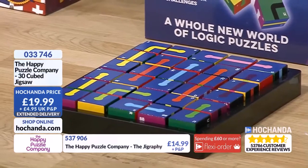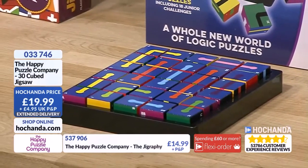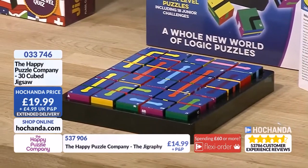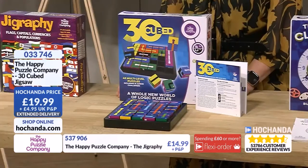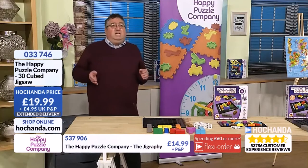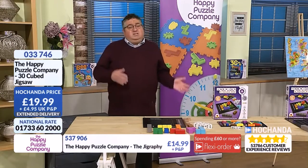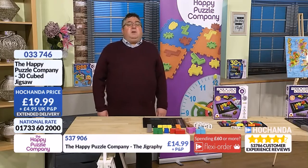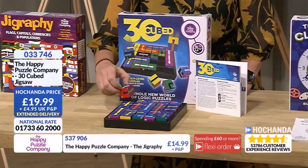So it does start off nice and easy. And the really good thing about it is that you've got a whole set of junior puzzles in there which use 20 of the cubes rather than 30 of the cubes. That means that younger people from the age of 6 will be able to get started on this. But this is very much intended as a generational family puzzle which you pass on to the next generation. The pieces are beautifully made out of wood. They will last you forever. It's a beautiful thing to go on the coffee table.